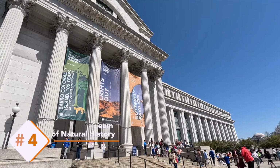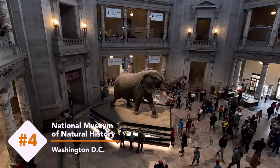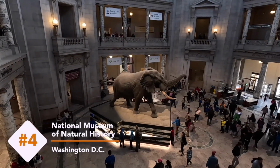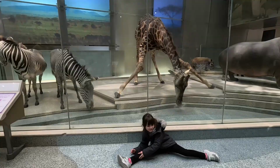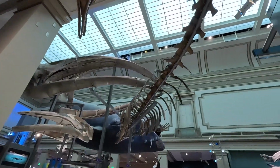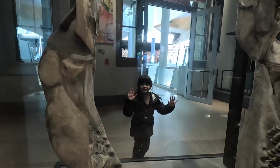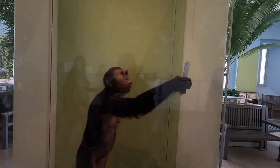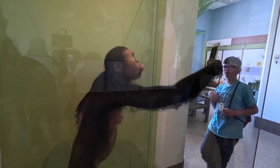At number 4 is the National Museum of Natural History. Here, you can explore a vast collection of artifacts and exhibits that showcase the natural world. Highlights include the Hall of Mammals, Ocean Hall, and the giant teeth of a megalodon. One of the most interesting things I saw was this. I'm not really sure what this is, but I'm guessing it's some sort of social commentary. This is how we really look?